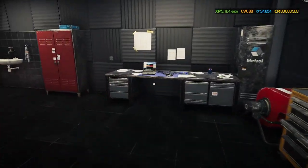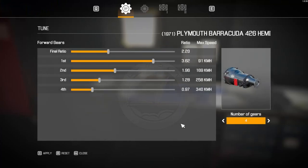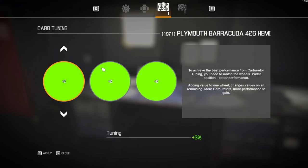Let's have a look at the gearbox tuning we've gone for. I've gone for a 2.2 ratio, 91 kilometers an hour in first gear, up to 340 in fourth gear. I did just keep it the four gears. I haven't really tweaked these at all. I just brought it down to 2.2 and I found that worked an absolute treat on the drag strip for me, at least anyway. There is no ECU in this one, but there are two carburettors.